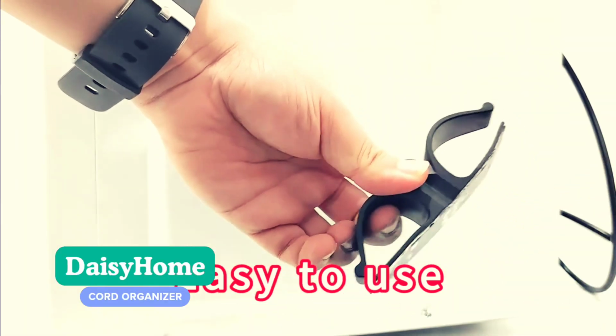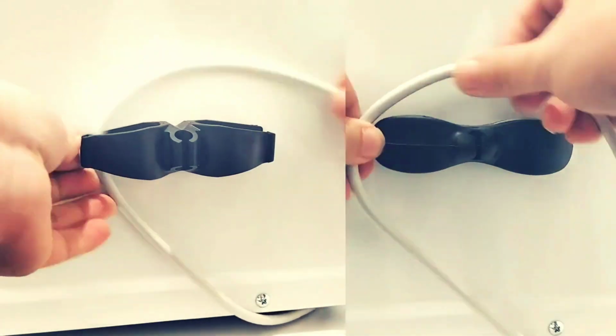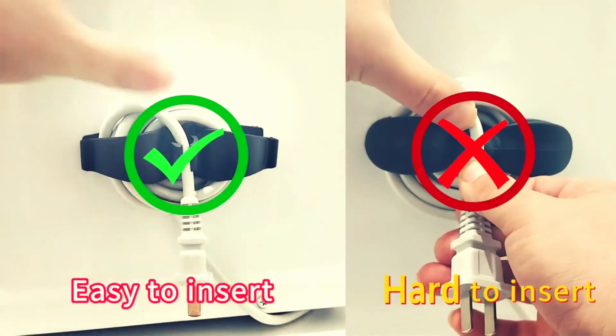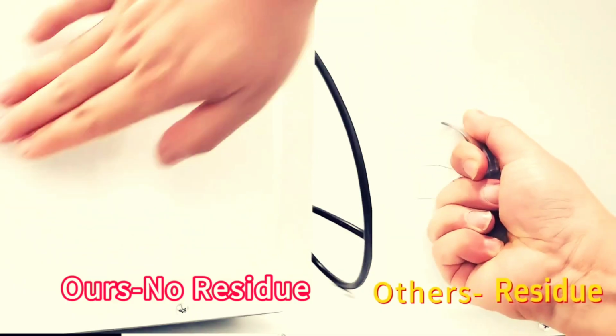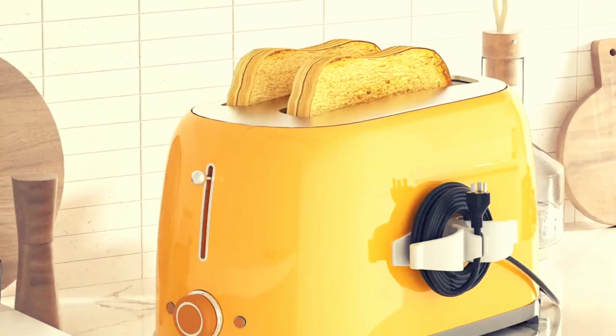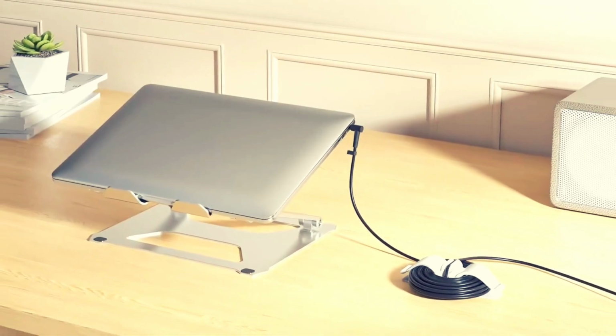Last but certainly not least, we have the DaisyHome cord organizer for kitchen appliances. This 6-pack adhesive cord keeper ensures a clutter-free environment for your appliances. Made of premium soft rubber, it guarantees durability and flexibility. With its patented design, it can neatly wind up to 7.2 feet of cords. The advanced nanotape technology offers secure attachment without leaving any residue. Organize with ease.